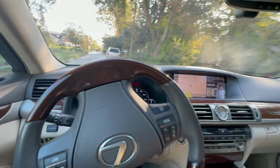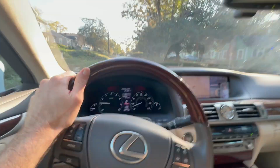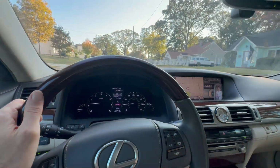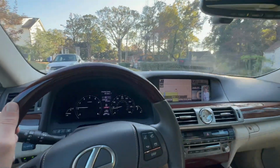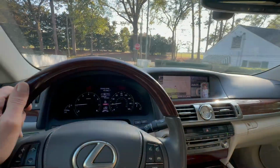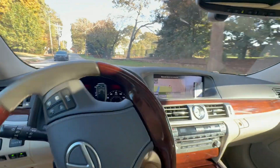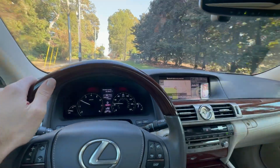It definitely starts better. It starts so much better. It sounds better, feels better when you first crank it. I mean, that could just be the battery, for all I know. Oh, yeah, this does feel better. Maybe I'm just placebo-affecting my way into being convinced, but I do think this is better. It's more responsive.